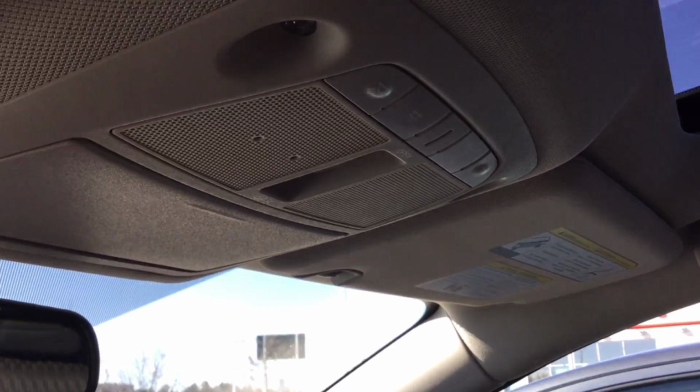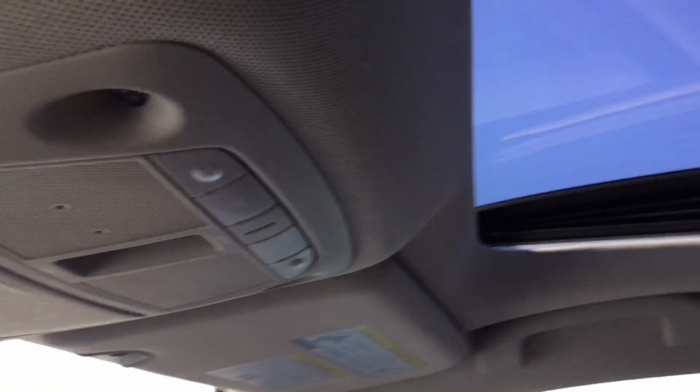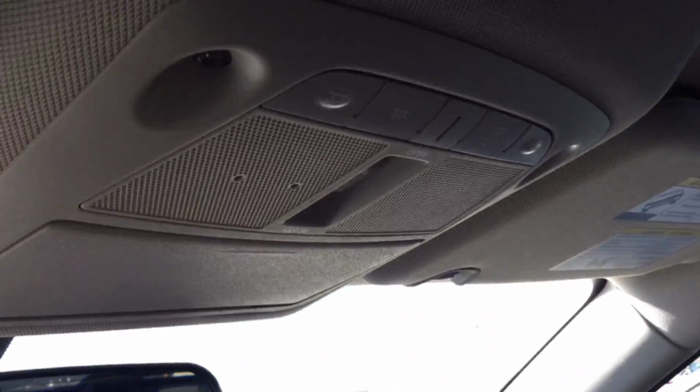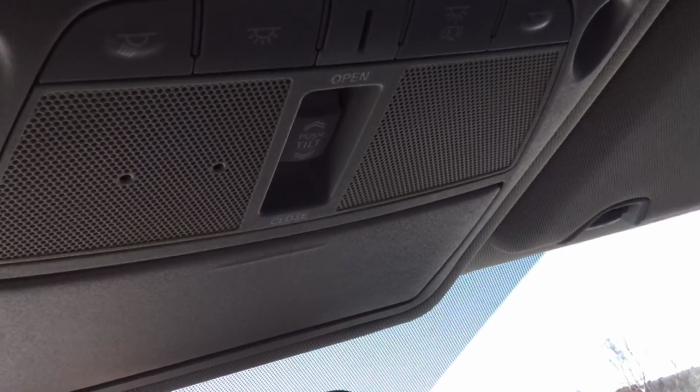One of the last things I want to show you before we step outside this beautiful vehicle to go over a couple last features is the beautiful panoramic moonroof that's on this. This is a huge roof that allows you and your passengers to see out and what's going on. It's absolutely amazing at nighttime when you can see all the stars. Now if we look at the button here, it says push to tilt. So I'm going to show you here what happens when I push to tilt.